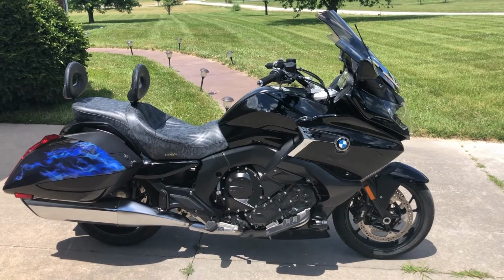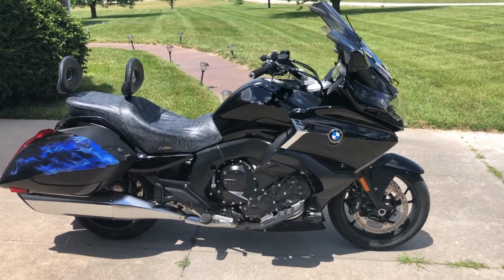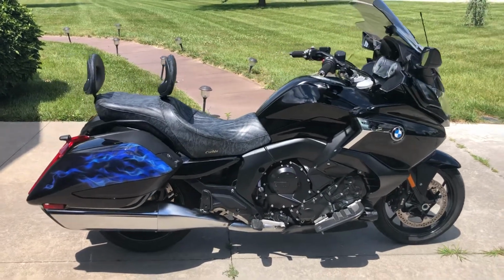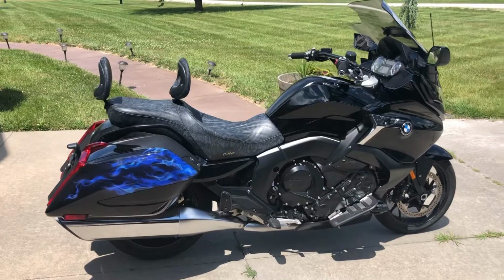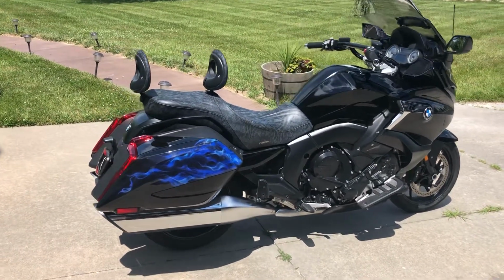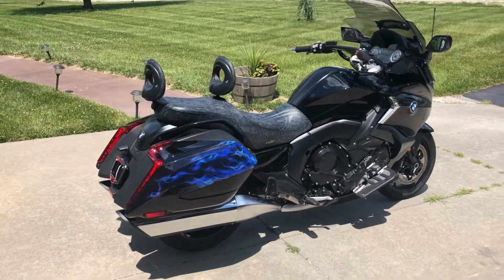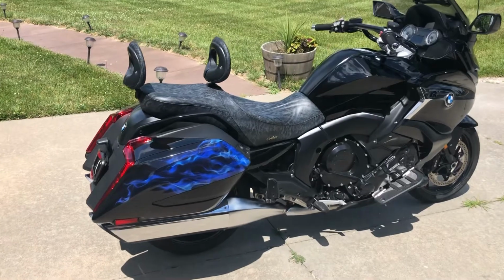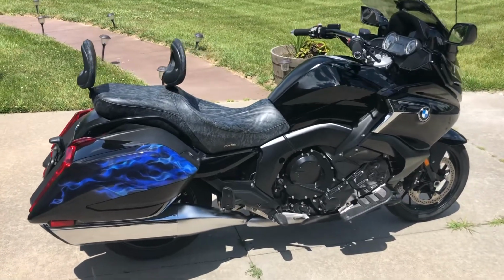This is a 2018 BMW K1600B. This is a bad hot rod here. This bike is in excellent condition and very highly accessorized.